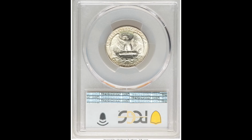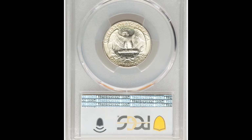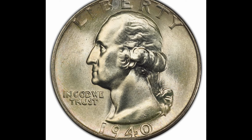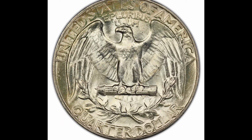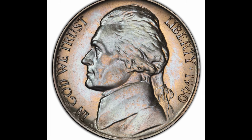very nice treat, because this coin sold for $4,560. There is no mint mark on this coin, which means it's a Philadelphia issued coin. Once again, over $4,500. $9,600 for this 1940 5-cent coin.